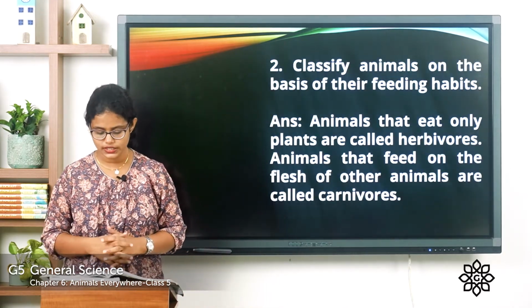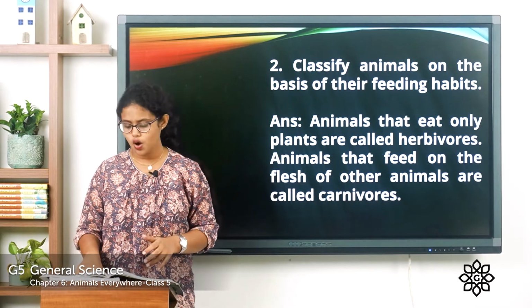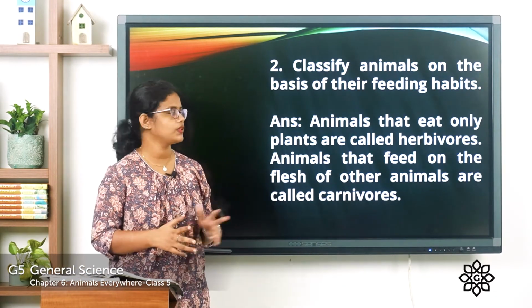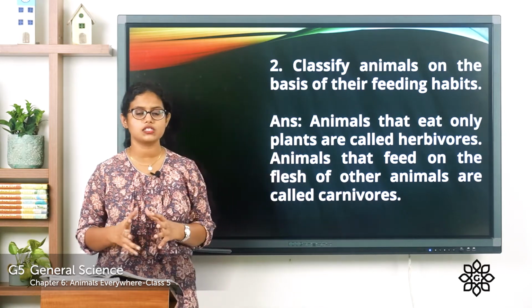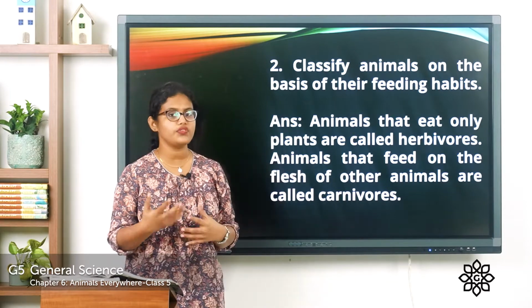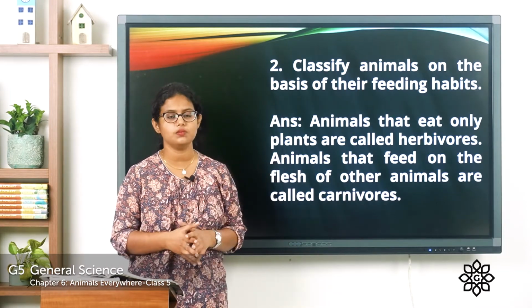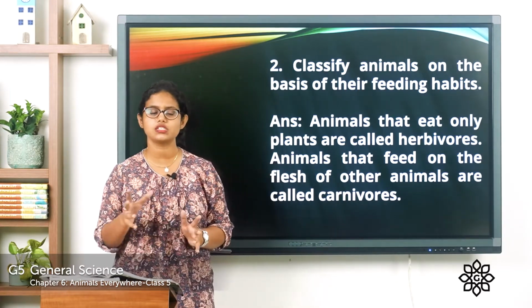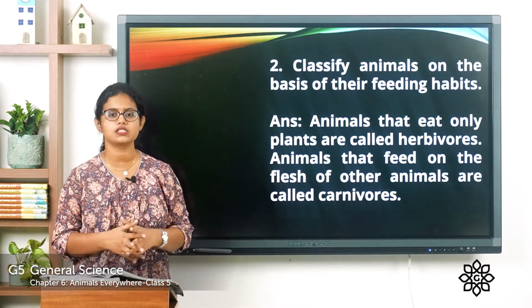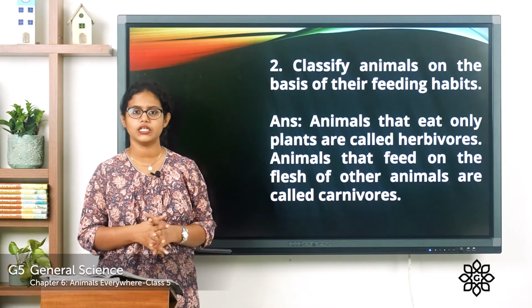The second one, classify animals on the basis of their feeding habits. Let's see the answer. Animals that eat only plants are called herbivorous animals. Animals that feed on the flesh of other animals are called carnivorous animals. So you can classify animals based on their feeding habits, such as herbivorous and carnivorous.